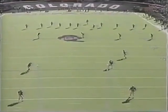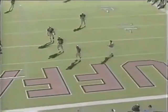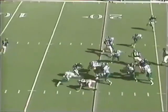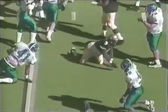Wow! And he booms this one through the end zone. A little more of that adrenaline, perhaps. Into the front row. Troutman stopped at the line. Fell forward for a yard or two.